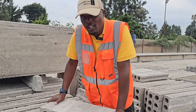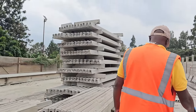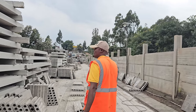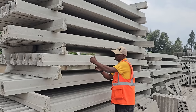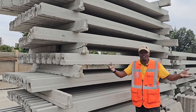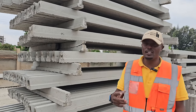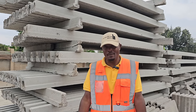So let's talk about the floor slabs. When it comes to the floor slabs, we use a product called pre-stressed T-beams. They have a locking mechanism. They click and lock, and you have a foundation. So here at this factory, not only are we manufacturing the precast walls, we also manufacture the foundation slabs.